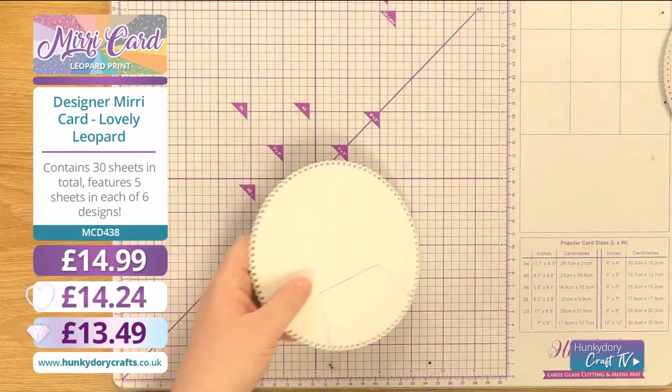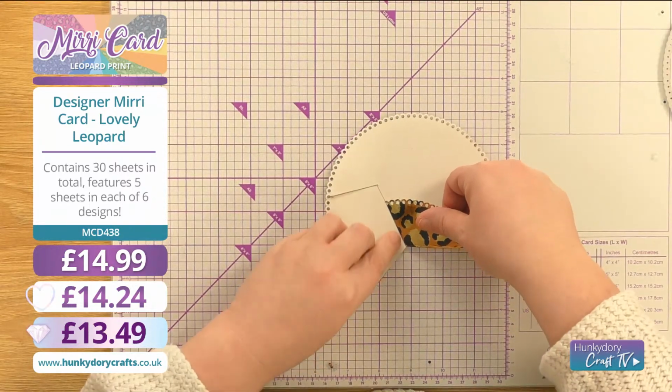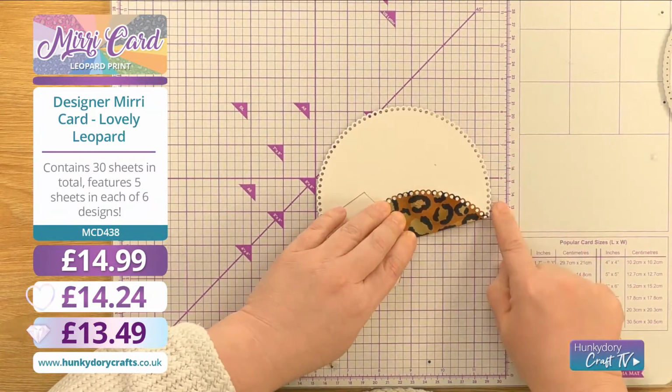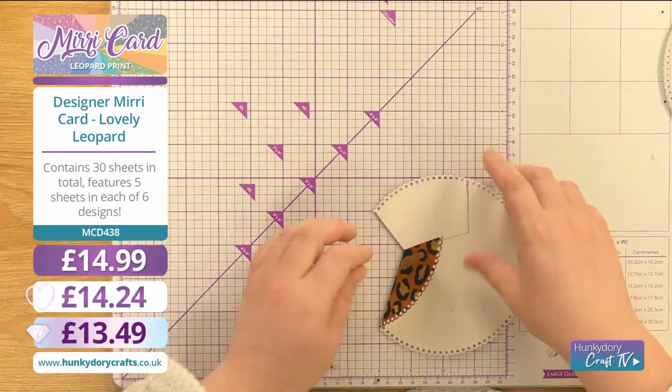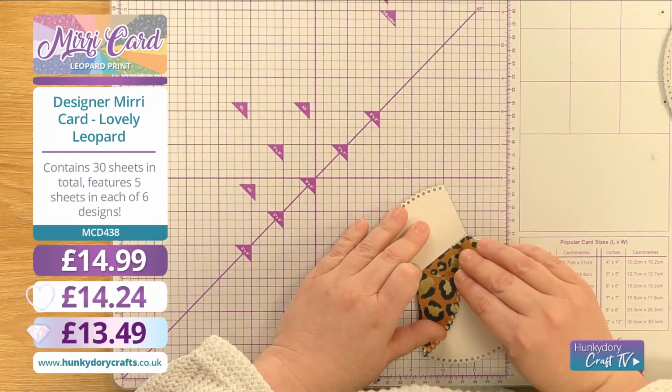And this is just going to show you the quality of this mirror. I'm going to fold this in, and I'm going to fold it so that bit is going to go straight against that line that we've got there. Yeah. And I'm just going to crease that down. And this is with Mirri as well, yeah, there's no cracking or no creasing. Then repeat exactly the same on the other side.